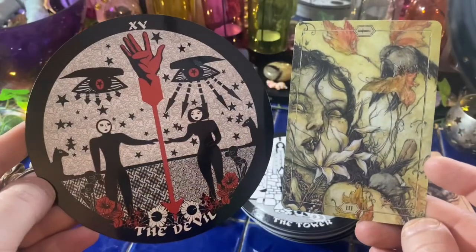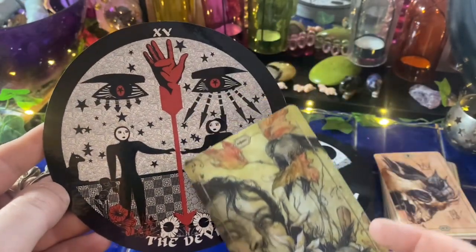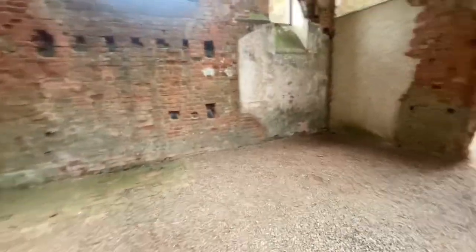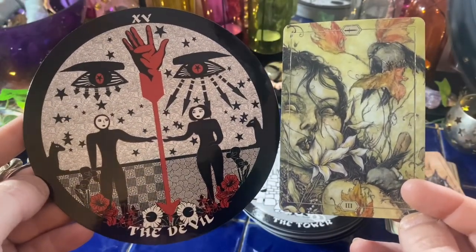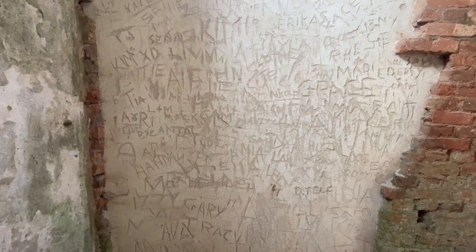And the Devil with the Three of Swords. This reminds me of some of the colour of the brick as you walk into the building, and as you go through the building we found a wall that was covered in graffiti. It reminds me of the patterning behind these two people, and it almost looked sort of like some ancient devil worshipping script scratched into the walls, and people leaving messages of love or lost love on there. We used that wall as a divination practice while we were there.